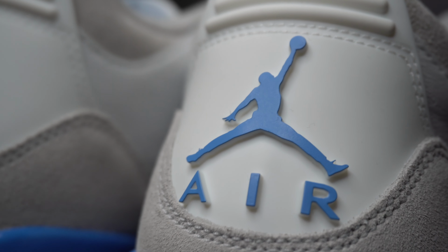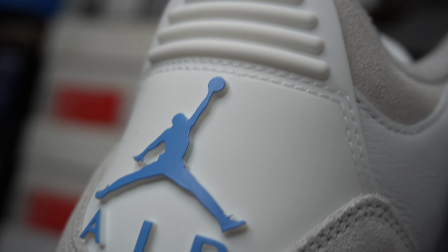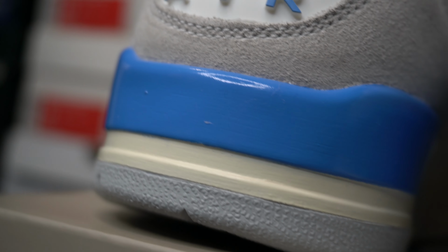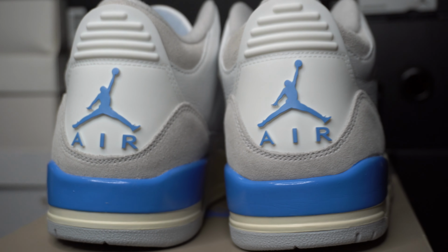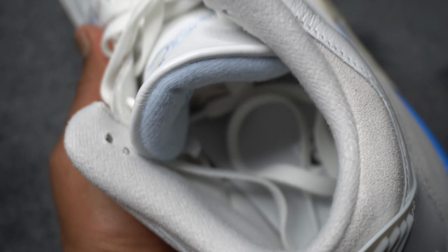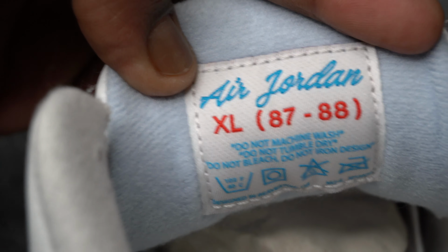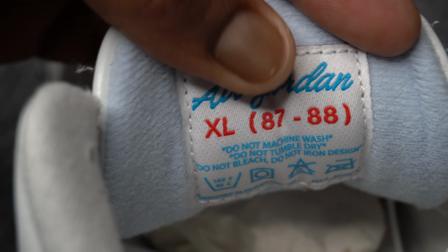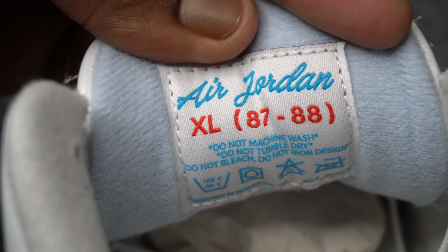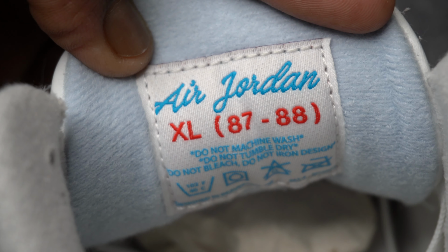Blue Jumpman on the back. Inside's all white. The tongue has that lighter shade of blue that's on the Jumpman on the front. Here in the back, they got this tag, I guess you can call it. It says Air Jordan XL for size extra large. 87-88 is the season when the Jordan 3s released. I actually would have expected them to put 83-84 for Jordan's last year at the University of North Carolina.